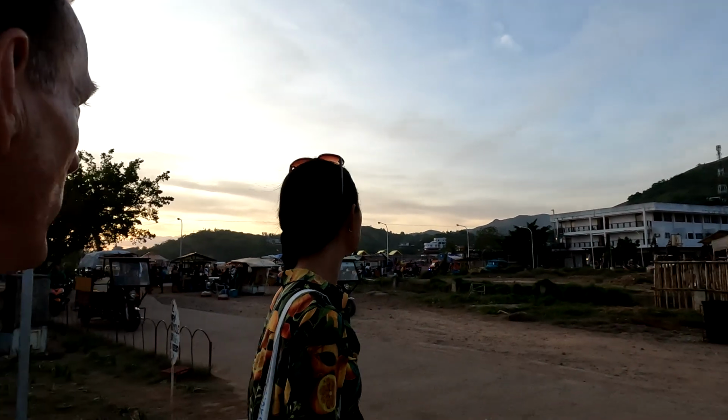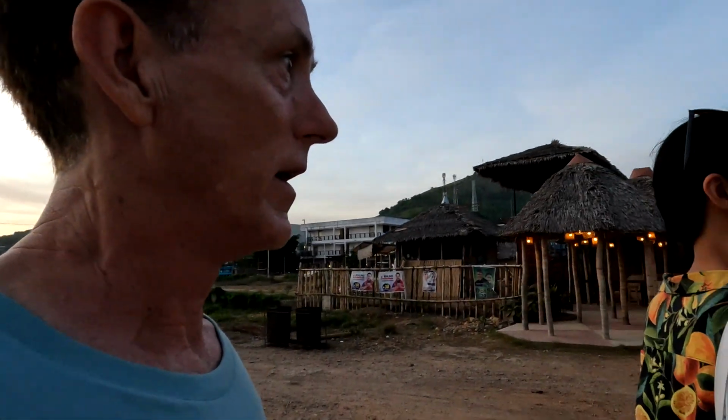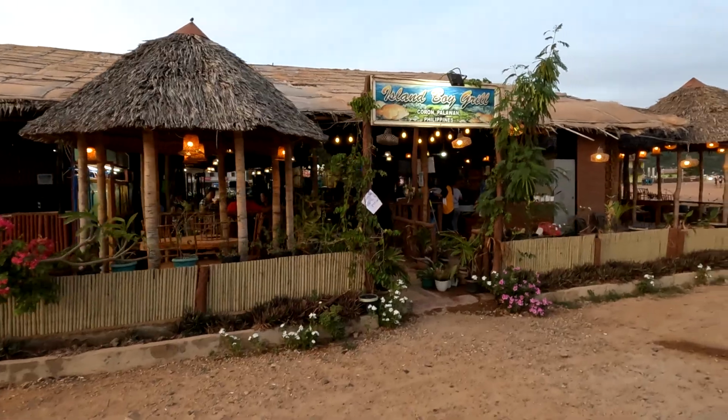These are more local kind of restaurants. They have the super cheap ones in there, the little food carts. And then if you want to pay a little more, they have this Filipino style covered restaurant.